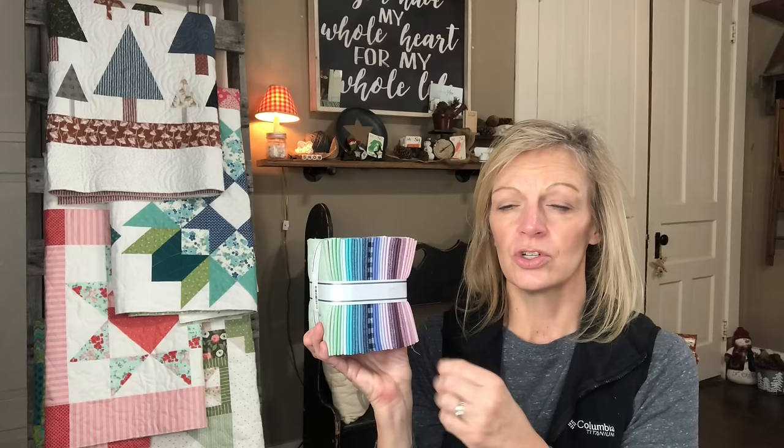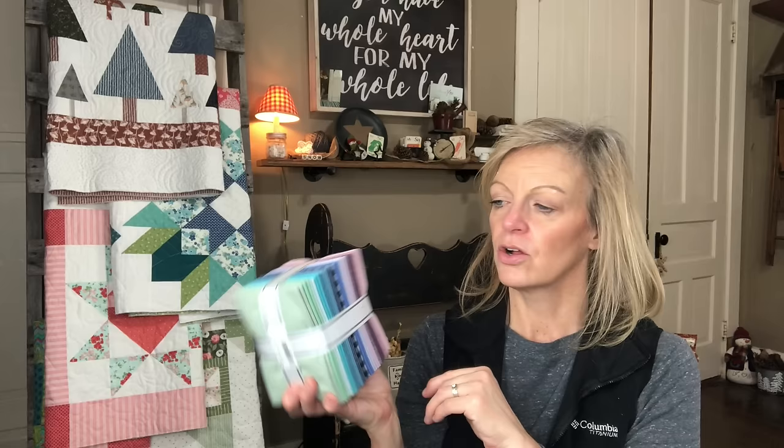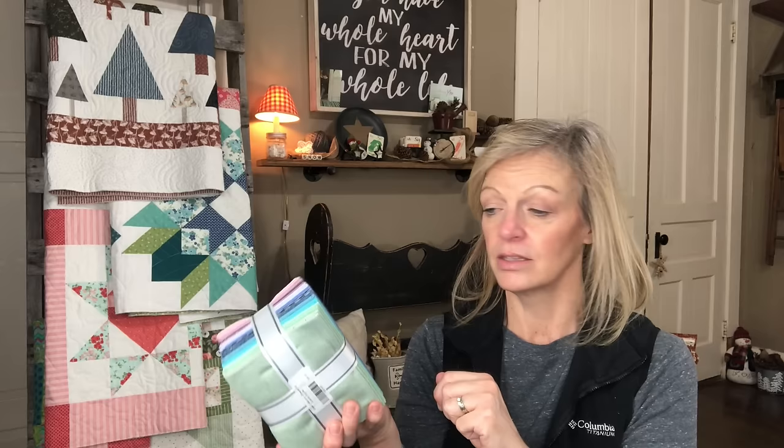And by that, it should shrink them up some if there's going to be some shrinkage in the linens. And it'll also help me with the fraying to give it a little more crisp edge as I'm cutting. And I'll keep you notified on how I'm doing.